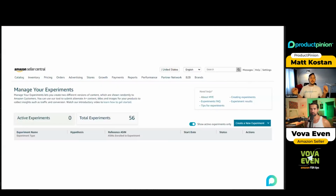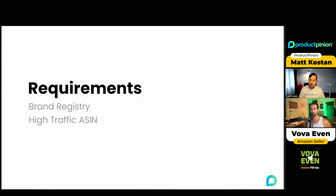So what is Manage Your Experiments? So Manage Your Experiments is Amazon's built-in A/B testing tool. It's super cool. Amazon knows as a big corporation how valuable testing can be. When you start testing, you start getting feedback on what works. So any big company, Airbnb, whatever it might be, they do a ton of split tests, Netflix, because they know just how valuable they can be making more money by just seeing what works with people. It's a great tool that you can use. However, there are some requirements. So you do have to have brand registry, for example.